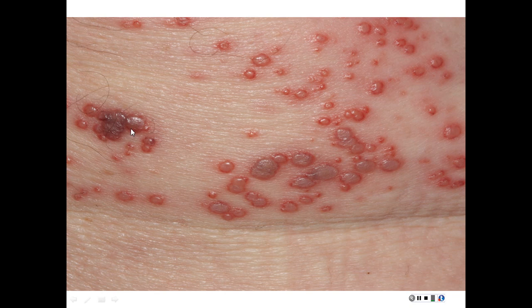So HSV, how often is HSV hemorrhagic? What closely related virus is more likely to be hemorrhagic, highly inflammatory? Like a zoster. Exactly. So I'd say this is more likely zoster.